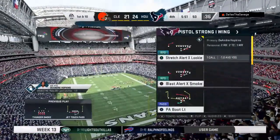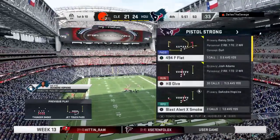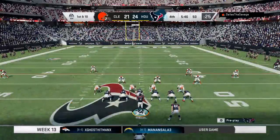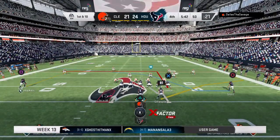It was a play that was designed to trick the defense, to try and fool them. They didn't gain a huge chunk of yardage, but they did pick up a first down. Some good games going on in the early window. This might be the best of the bunch.